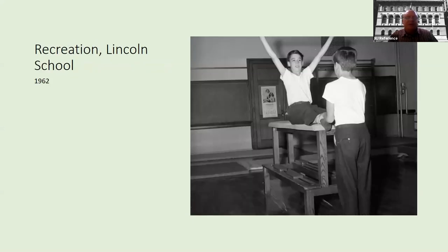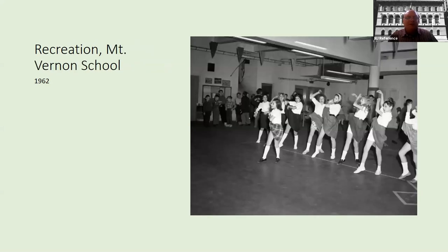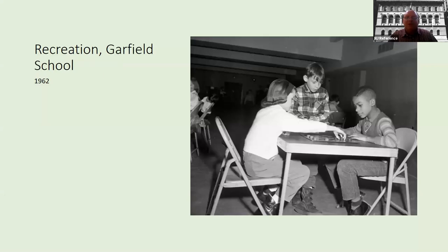This was a picture from the Lincoln School, Recreation, in 1962. I'm not quite sure what those two boys are doing. The one is holding the other's feet, and the other one is holding his arms up in the air. Some kind of phys ed program. This is another recreation program at Mount Vernon School. Again, the boys did one thing, the girls did another. The girls are learning some kind of dance move, I think. That's what it looks like to me.